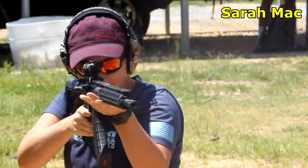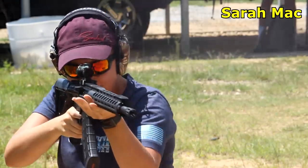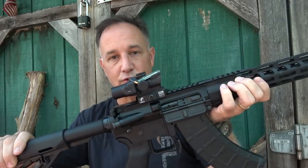We really enjoyed shooting this rifle. Zero malfunctions. I mean, we shot and shot. We had no problems with this. And I love how thin and just so handy this rifle is. It just seems to nestle in the right places. To me, it's like shooting an AR-15 with a little more punch, but yet it's not too bad. It's an excellent gun to take to the range.